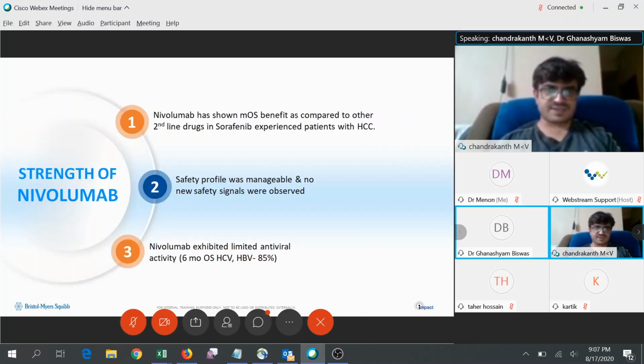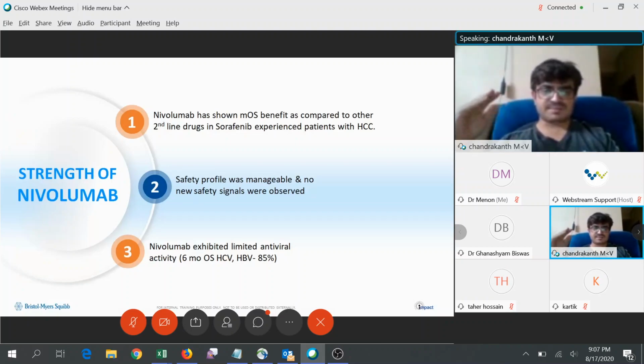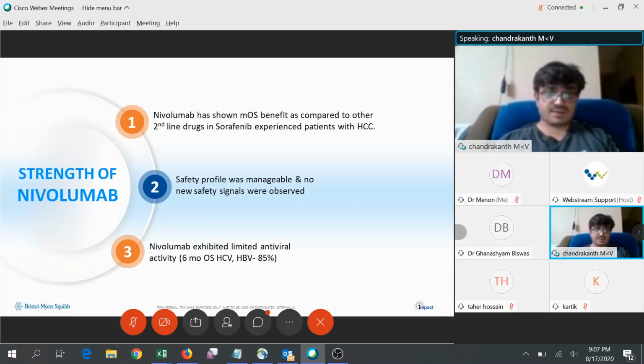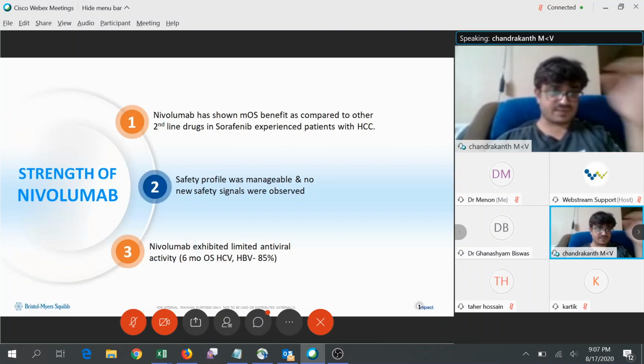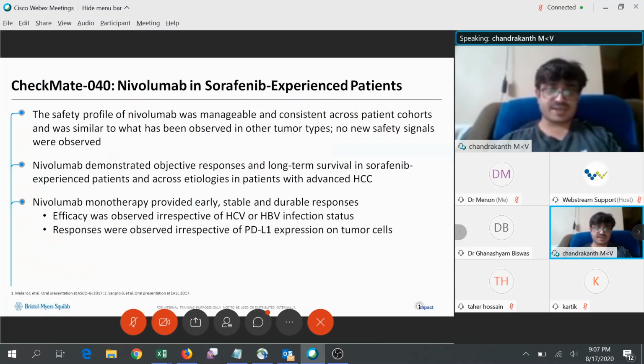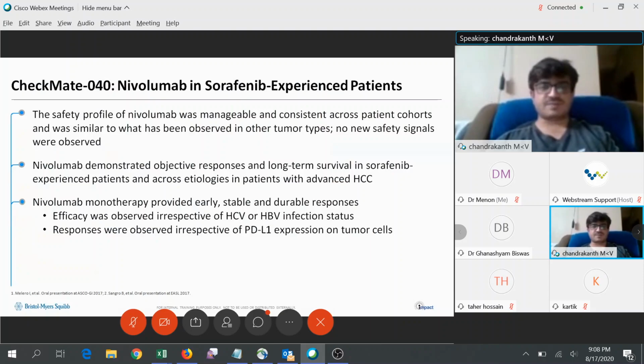So then, going further, adding nivolumab did make patients cross the mark of 1 year overall survival, even in those patients who were sorafenib exposed. Nivolumab exhibited limited antiviral activity, so that we know. The safety profile was fair enough, and the response was there irrespective of HBV or HCV positivity, unlike sorafenib, where it worked more in the HCV positive subgroup, whereas immunotherapy works in both HBV or HCV positive, and whether PDL1 was positive or not, it did show a promising benefit.